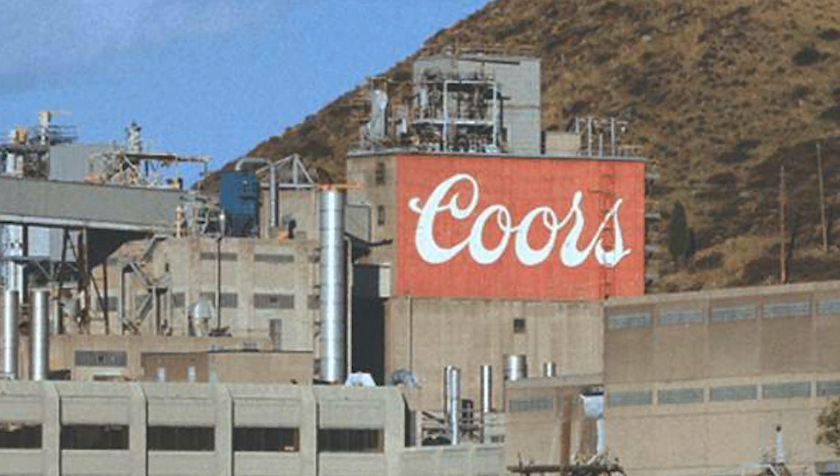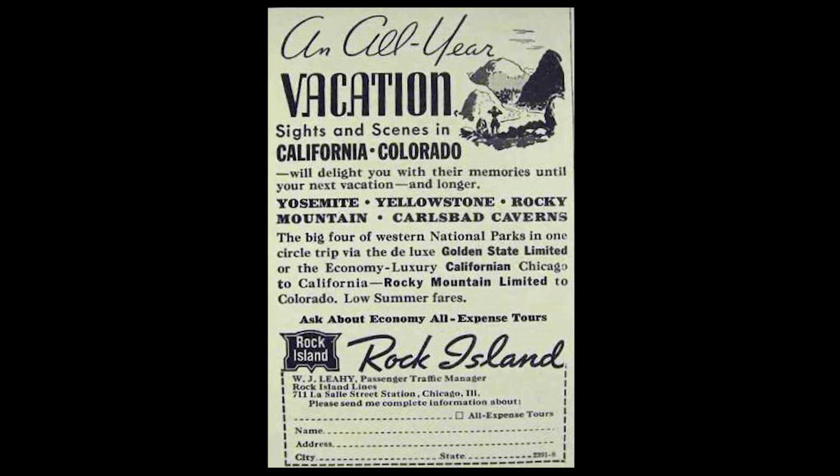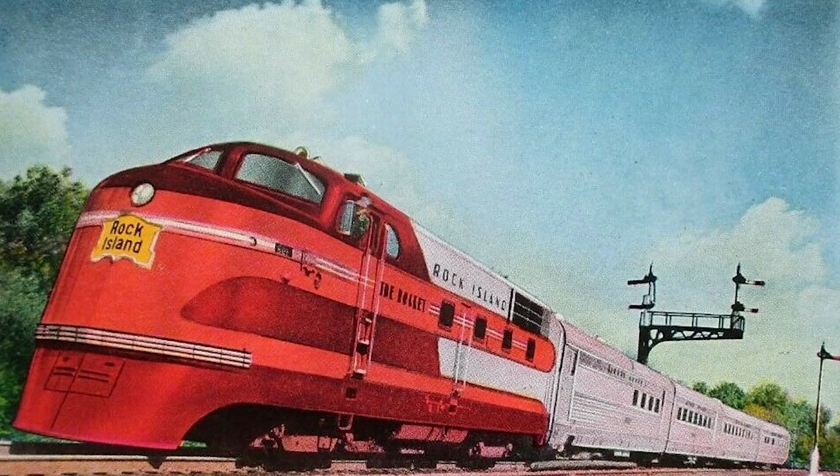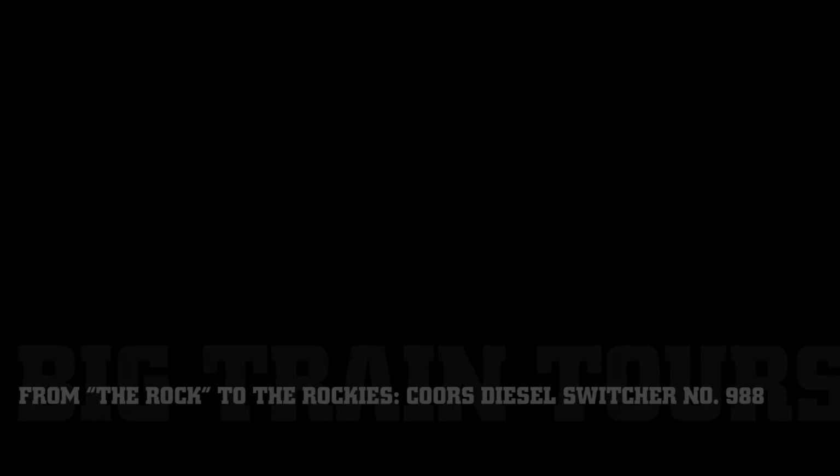But prior to its Coors service, it was part of the story of the now vanished Rock Island Railroad, dating back to the late 1930s and the early introduction of diesel locomotives on America's railroads. Today, this bright red switching locomotive is proudly displayed at the museum, offering guests the chance to sit in its cab and learn how a diesel-electric locomotive functions.